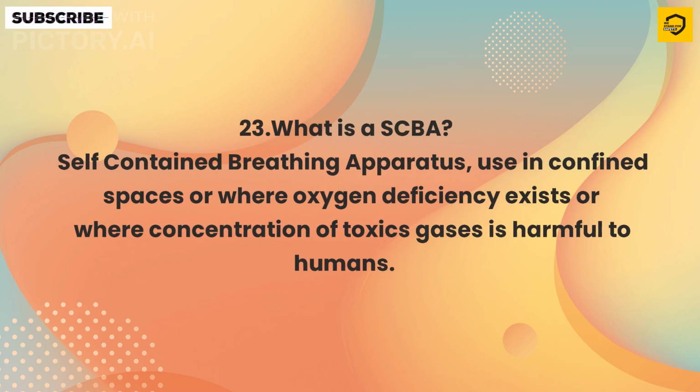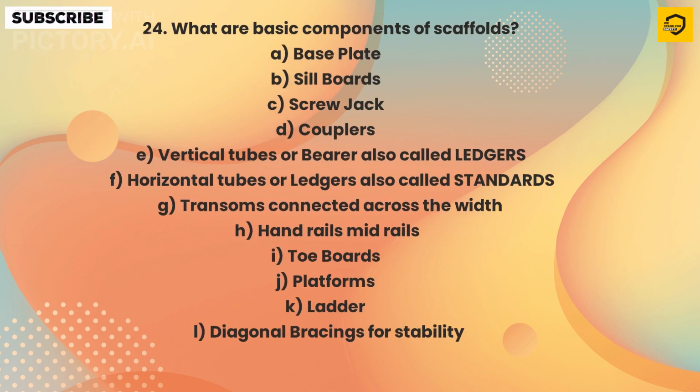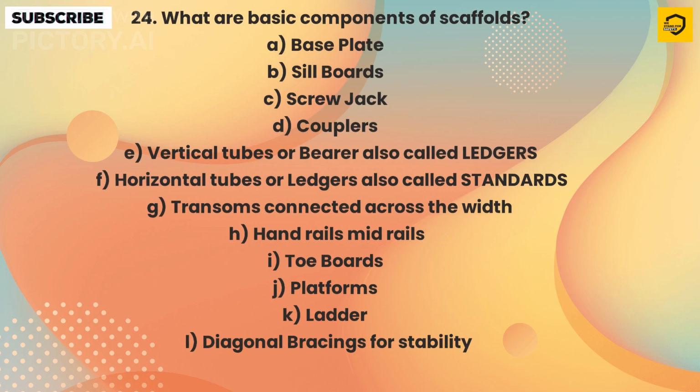23. What is the SCBA? Self-contained breathing apparatus, used in confined spaces or where oxygen deficiency exists or where the concentration of toxic gases is harmful to humans.